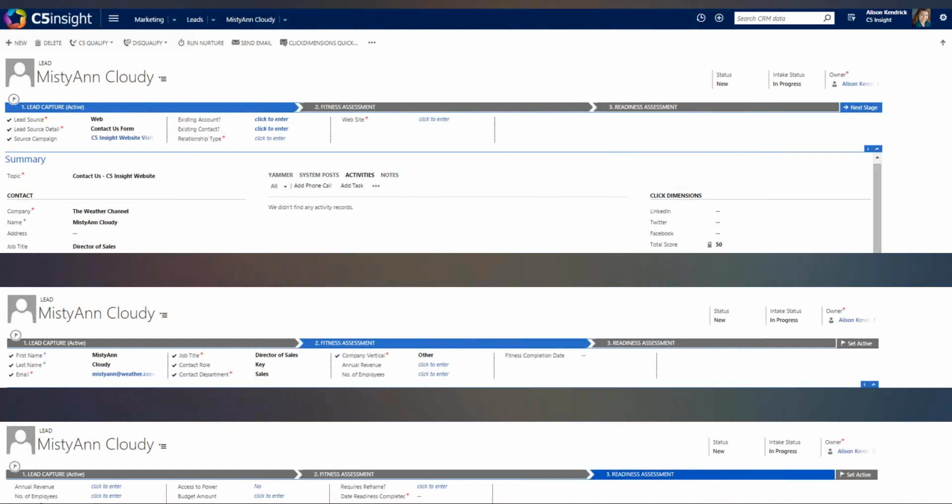Are they an existing account or contact? These aren't required fields, but it's helpful to know if they are. And what type of relationship we're looking at. Are they a prospect? Do they want to be a channel partner? Moving into the next pane, we've now acquired all of that information, and the guided processes will not allow you to move to the next step until you've completed all of the required fields.